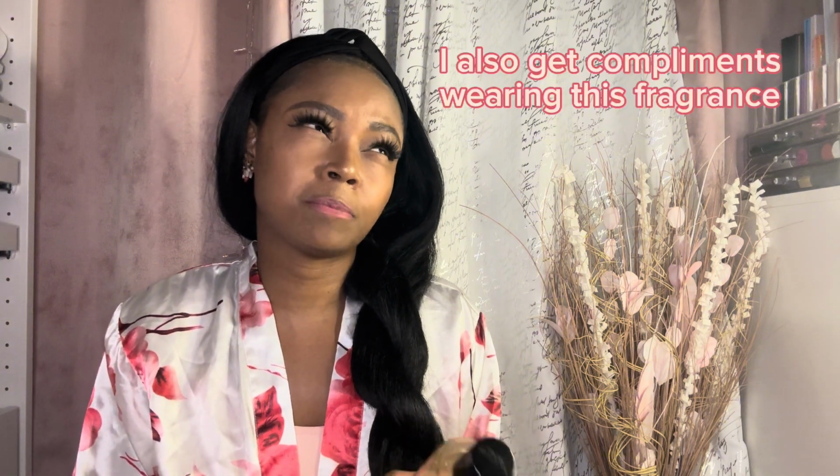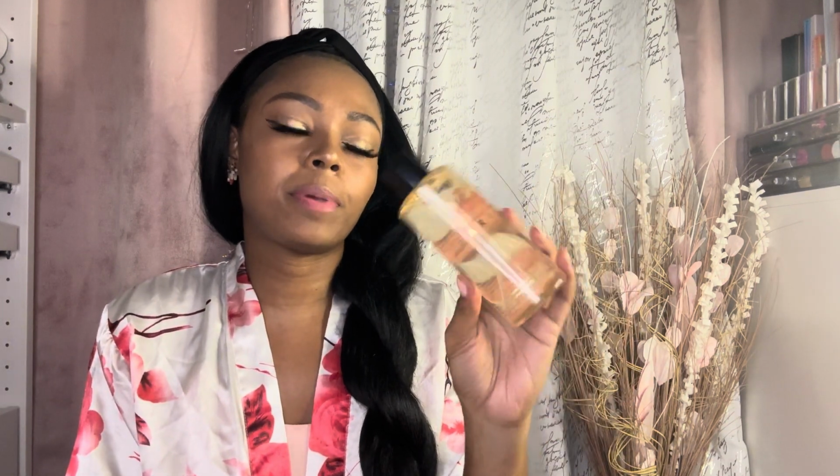I think I would probably put this up with the Clean Reserve fragrance, and it may be up there with Glossier You. So I'm not saying that it smells exactly like Glossier You or the Clean Reserve fragrance. What I'm just saying is, it's a part of the skin scent type fragrances, it will be within that category. It smells so good and it projects very well on my skin.